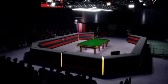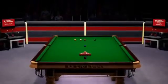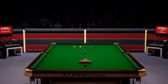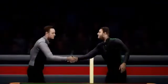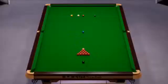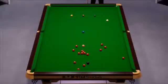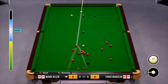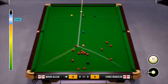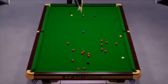Welcome back to Alexandra Palace, where it's now time for an exhibition. Thank you, ladies and gentlemen. The first frame, Chris Wakelin to break. He'll play this with plenty of power. And he's missed that.